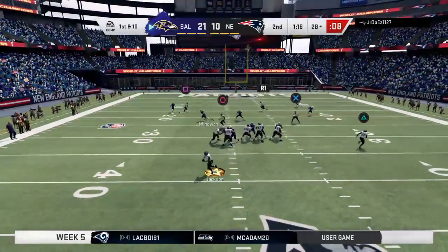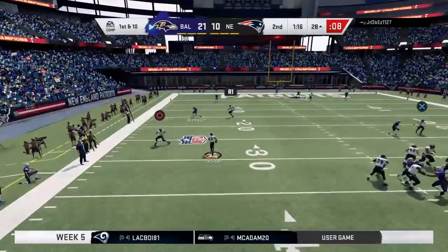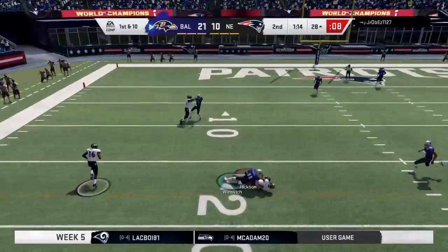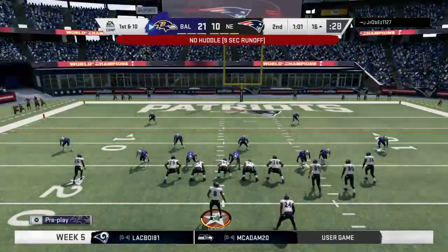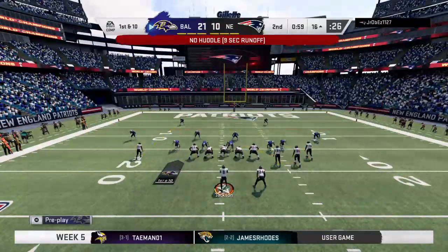Trying to shake off the interception from the last drive. He'll look to throw. And inside the 20 before he's brought down. 12 yards to pick up there. Good for a Raven first.